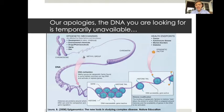Nothing can interact with it unless it's partially unwound. And this actually maybe answers a question that some of you may have already thought about, which is, if the DNA in my body is the same in your nose, your eyes, your heart, your liver, why did those different parts of your body respond so differently to the same stimulus? Well, that's because they effectively have different DNA.